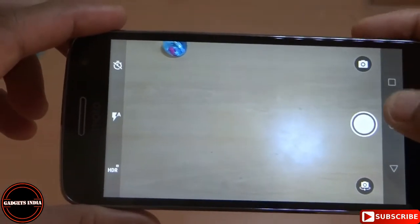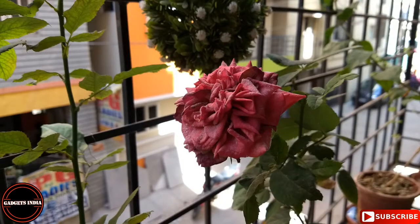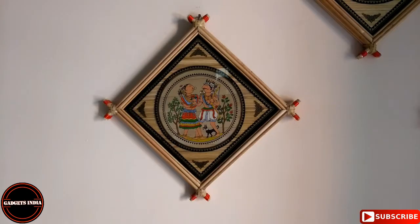The rear camera takes good quality photos during daylight or high light conditions like outdoors, but in indoor conditions or low light conditions the photos become a little bit noisy. Just take a look at the snaps which were taken in different conditions.